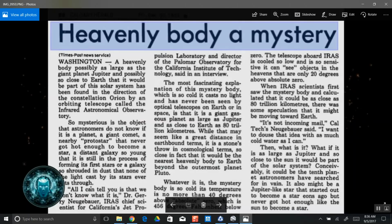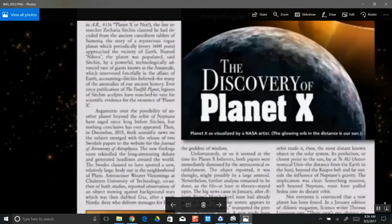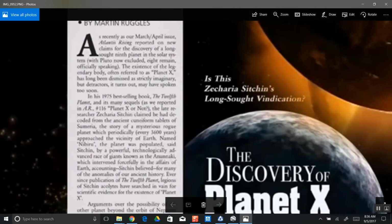The International Telescope, infrared. It's so cold that light can't pass, it's not seen by the optical telescopes. Gee, I wonder why they built so many infrared telescopes to spot this thing. The Luciferian one, Project Lucifer, that the Catholic Church built. Here's Zecharia Sitchin, well, he was still alive.